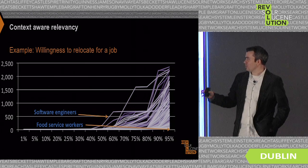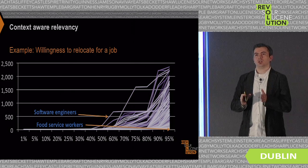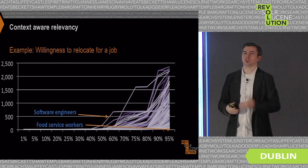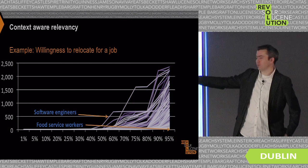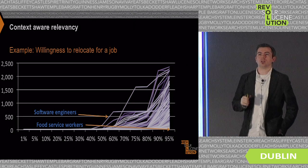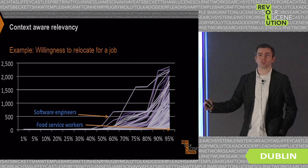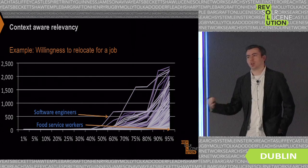what we can see is, by the way, this graph is the willingness of a job seeker to move for a job. So it's based upon actual job seekers and where they're applying to jobs. And so what we see is that software engineers at the 55th percentile are very, very willing to move at least 500 or more miles to get a good job. Software engineers as a whole are not very location sensitive. Some of that probably has to do with remote working.